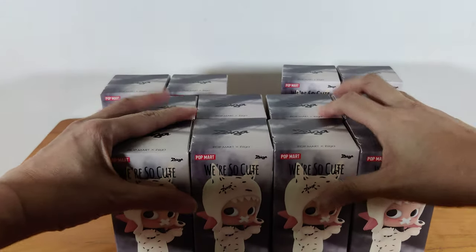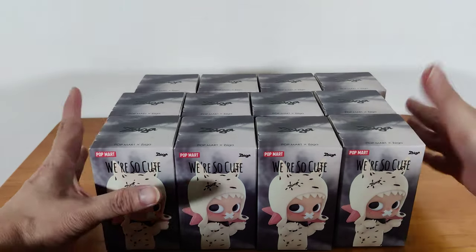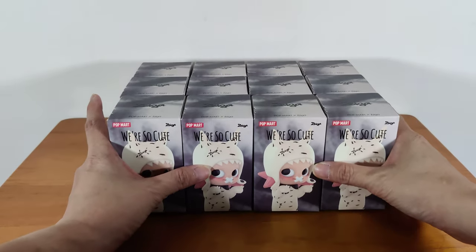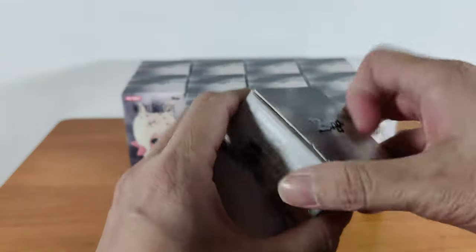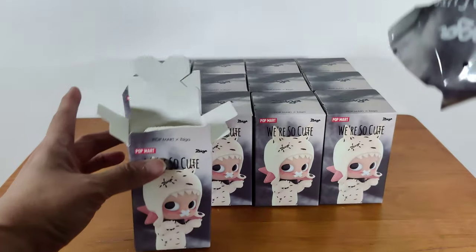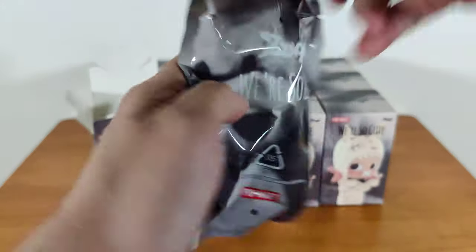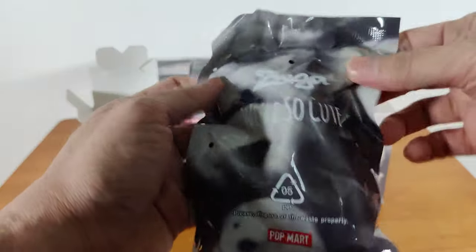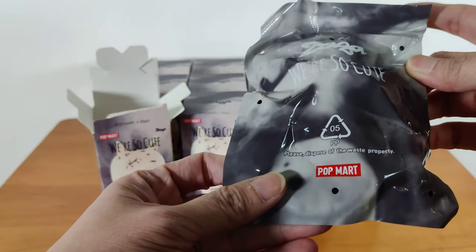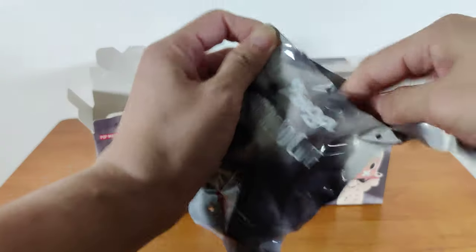Okay, so 12 boxes. Let's start. First one. Okay. Let's not look at the card and just see which one we got. So the plastic design is different also. No more just plain Pop Mart designs. Now they are incorporating some different patterns for each of their characters, each series.